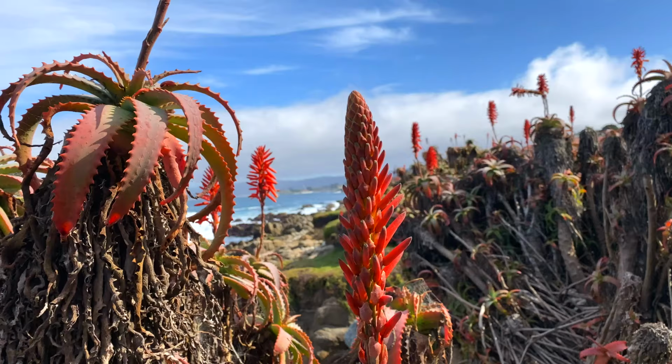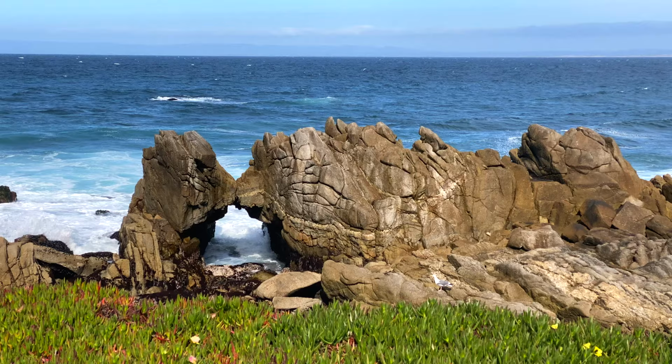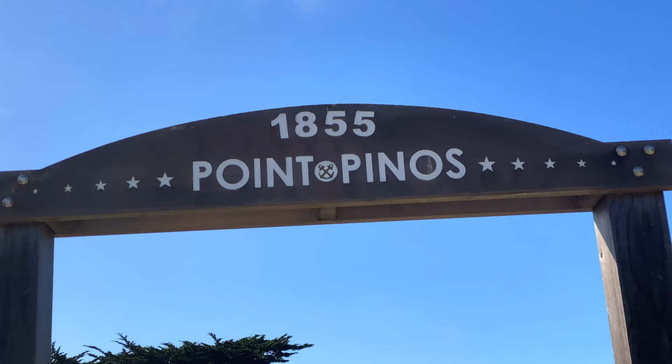Along the coastline, there are some hidden gems to check out, such as Perkins Park, the Kissing Rocks, or the Point Pinos Lighthouse in the very north of Monterey.